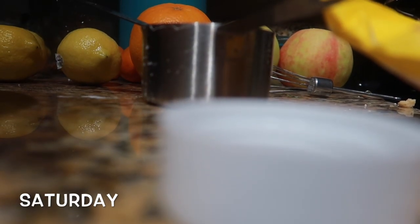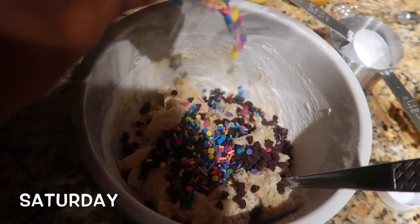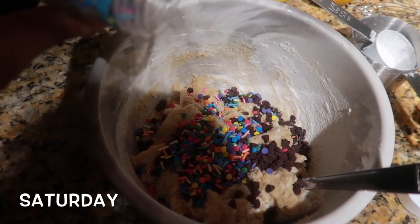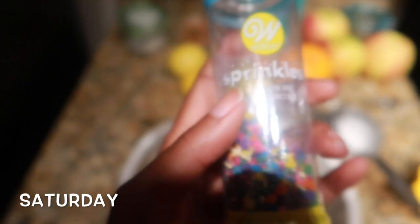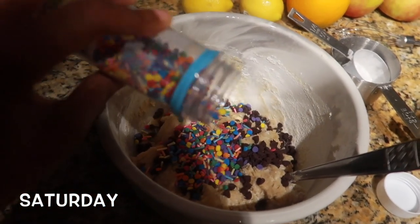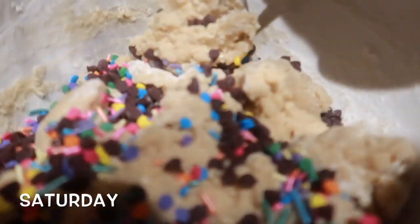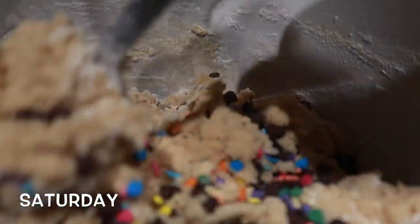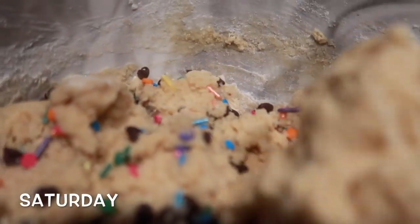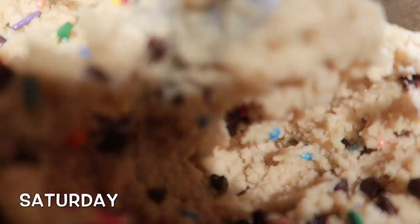Okay, and now for my sprinkles. I love these sprinkles. What does that say? Wilton. I got these from HEB too. Love them. They just give that subtle pop of color that you need. I'm gonna go ahead and put these on the baking sheet and bake these for 10 minutes.